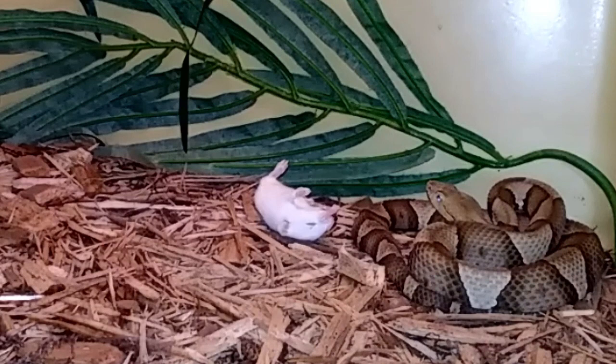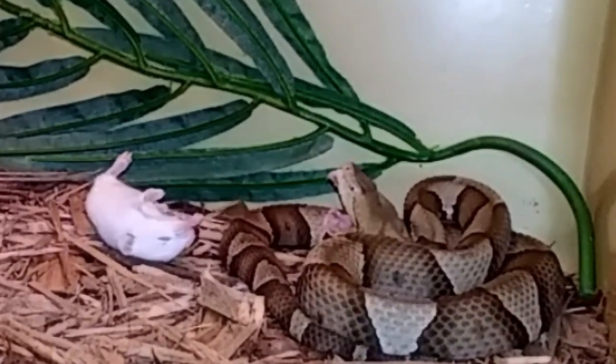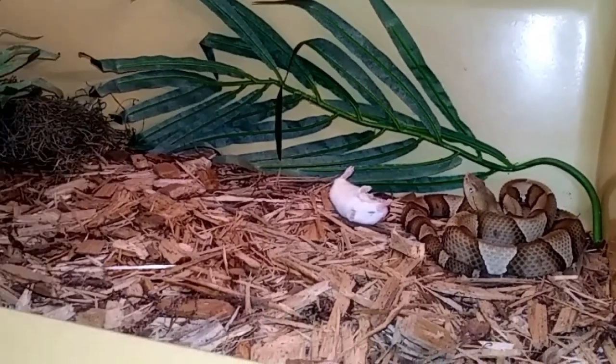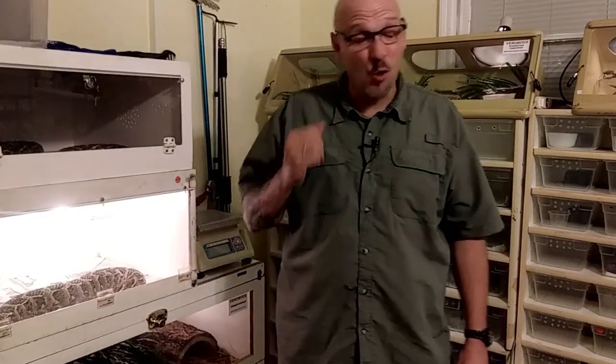Well, we're going to back up and let this guy enjoy his mouse. Maybe we'll get a fang stretch out of him. There's the fang stretch. He's like, I know you're watching. I'm not eating you. Turn them lights off. All right, Bubba, we're going to give you your privacy. We're going to move on and keep working. How about that copperhead, huh? Man, that was a quick kill.